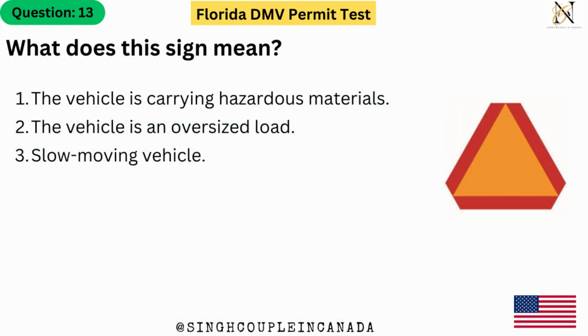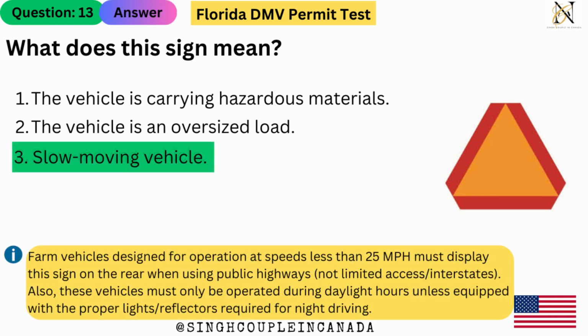What does this sign mean? 1. The vehicle is carrying hazardous materials. 2. The vehicle is an oversized load. 3. Slow-moving vehicle. The answer is 3. Slow-moving vehicle.